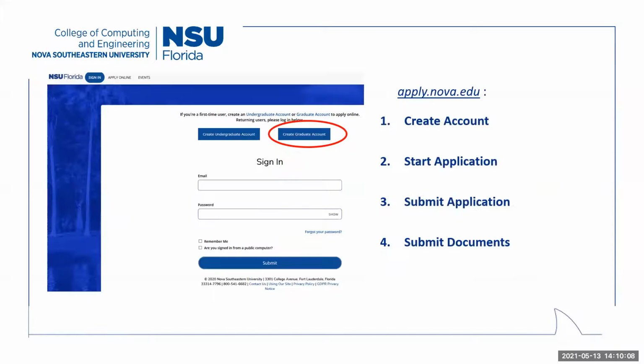Now that you know about the process, let's talk about getting an account and applying. And I'm going to show you how easy it can be. The first step is creating an account. And when you do this, you want to make sure to create a new graduate account. Keep in mind, the email you sign up with will be your permanent username for the application account. This means that you are able to change the email to which you receive communications from us, but when you sign back in, you would use the email that you originally created the account with as your username.